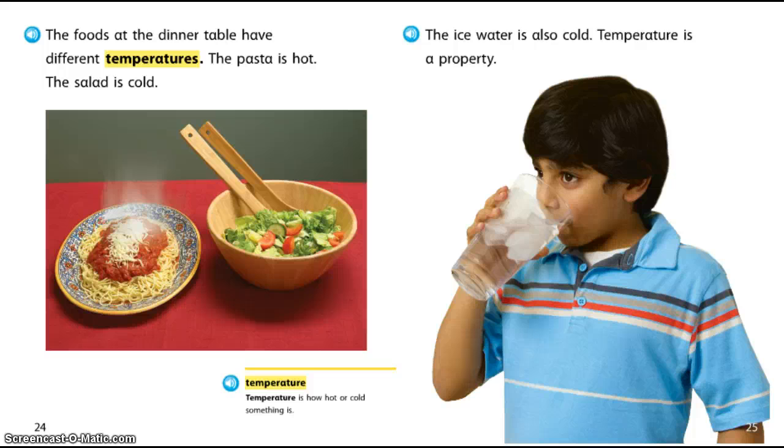The foods at the dinner table have different temperatures. The pasta is hot. The salad is cold. Temperature. Temperature is how hot or cold something is. The ice water is also cold. Temperature is a property.